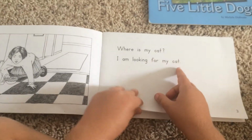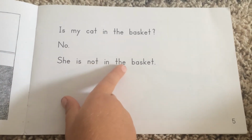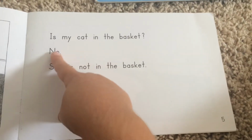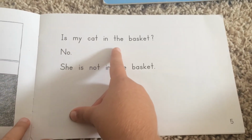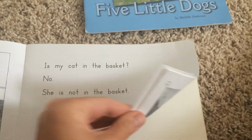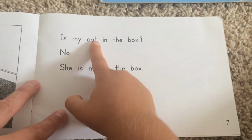At. Okay. Let's turn the page, see if there's another one. Let's just look this time. Do you see it with your eyes? Do you see an at chunk with your eyes? You missed it. It's in the first sentence. See if you can find it. There it is. At cat. Is my cat in the basket? Okay, let's turn the page. I just want to look for the word. The word family. Do you see an at here? Point to it if you see it. There it is again. Cat.